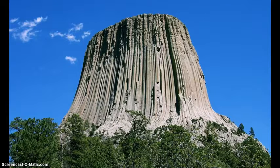You're looking at an image of Devil's Tower in Wyoming from Wikipedia. I have not been there. There's columnar basalt. There's a number of different theories. Standard geologists would say that it probably oozed up from below.